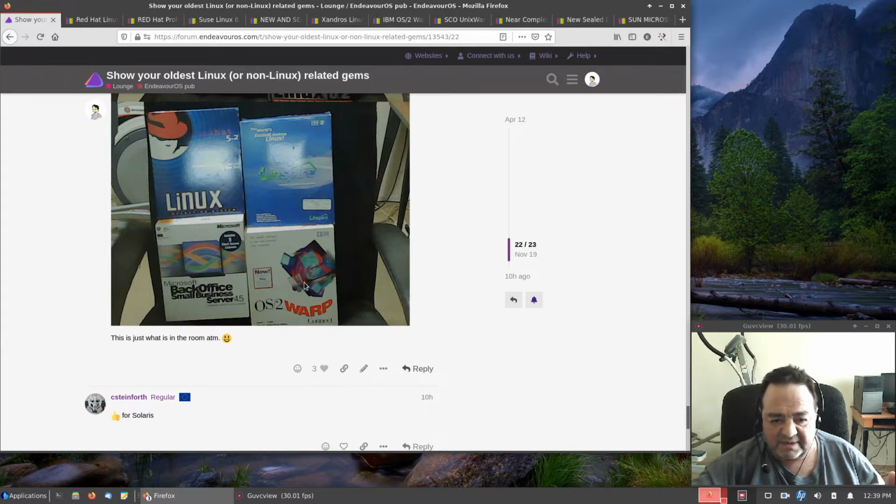Now I do have a box copy of OS/2 Warp Red Spine, and I have two copies of this, one sealed, one open. And the Red Spine edition, as opposed to the Blue Spine edition, I'll explain that. The Red Spine edition did not come with Windows 3.1 included. The Blue Spine edition did. So the Blue Spine was more expensive. The Red Spine was a little cheaper because you weren't paying for the Windows 3.1 license along with the OS/2 Warp license.